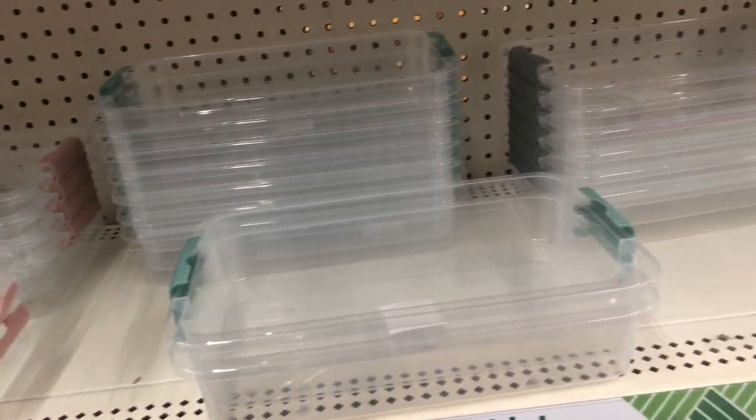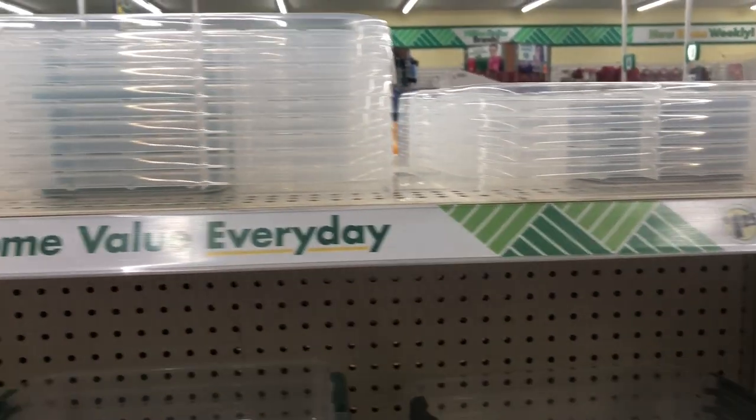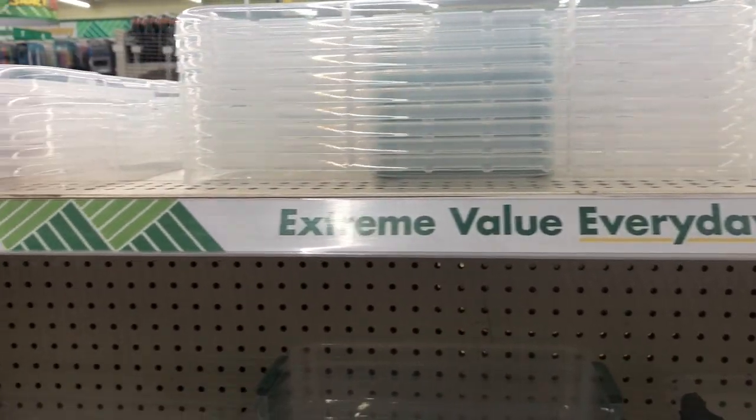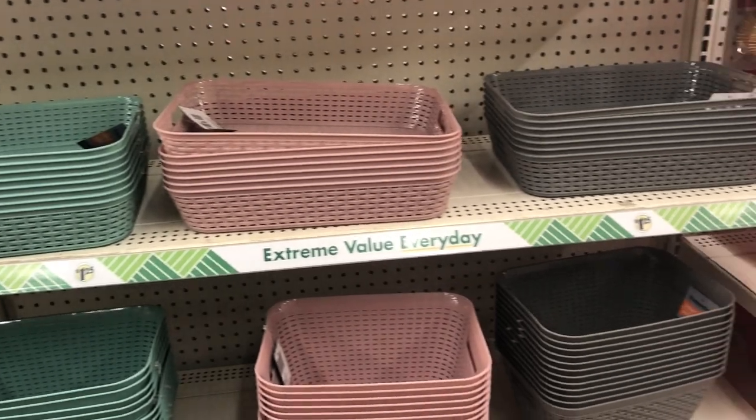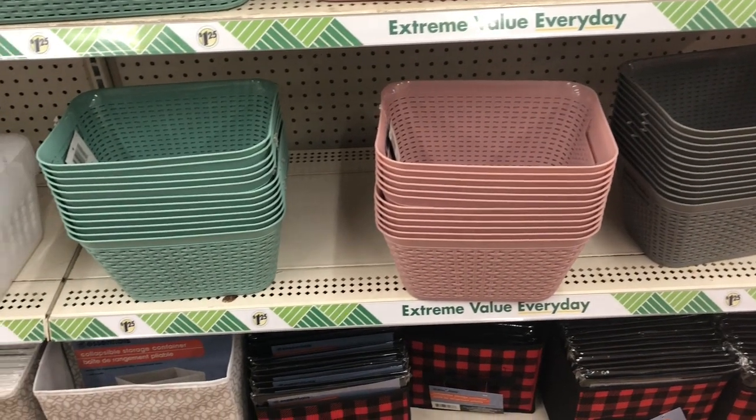Moving on from the Valentine's items, I found these organizational bins and these little containers all in new colors, and I'm absolutely loving the colors of their organizational bins this year.